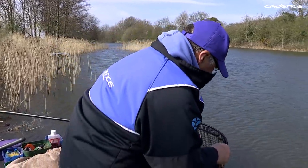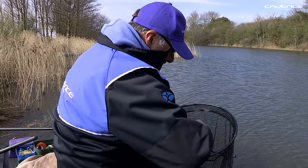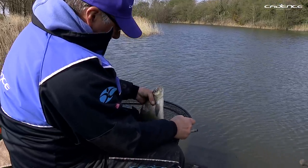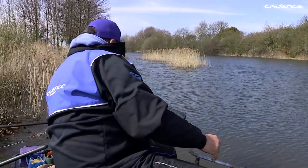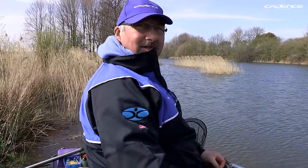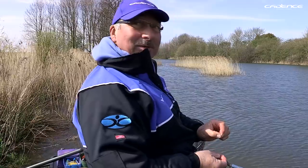Another lovely fish, and that's what we come for. I've just had a right quiet spell on the pellet feeder, and that's a sign to change over to the ground bait feeder. And after a couple of initial chucks to put some more bait in, I'll just put him back for you. I've gone out and we've had three in three casts. So they might have turned up. Chappy might be buying me tea tonight.